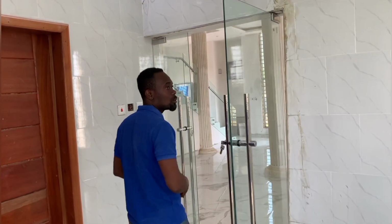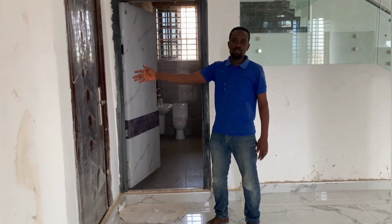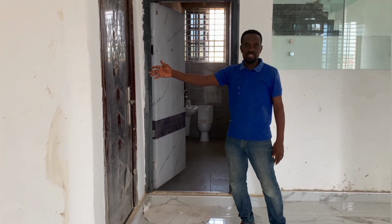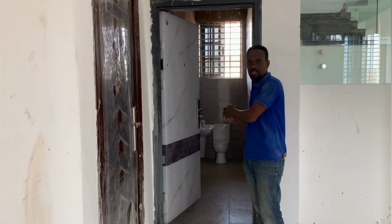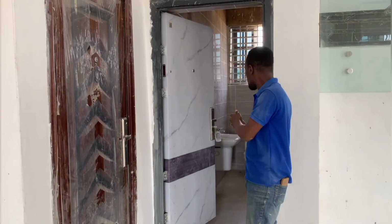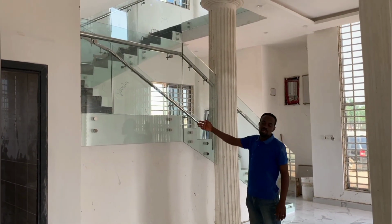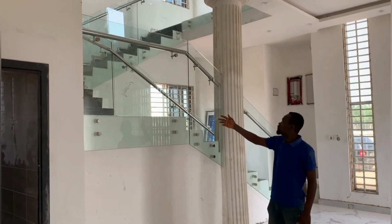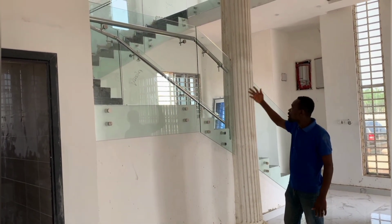Okay, so now I'm taking you to the top so that you can see what the house is being made of. This is the bedroom that has its own toilet and bath inside. And this is the visitor's toilet, as you can see. Okay, so now we are going up. This is the balustrade at the toilet, the frameless glass balustrade, neatly fixed. So now we are going upstairs.